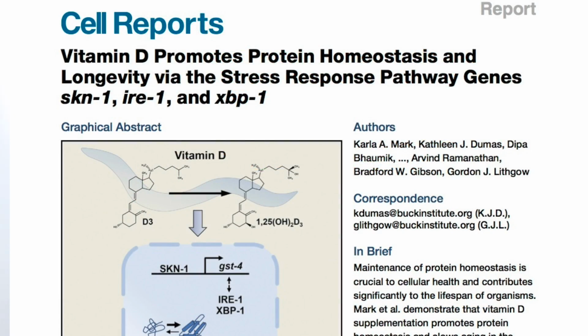But to go on to the next topic, you've also looked at vitamins, and I was very excited about a recent publication of yours that had to do with one of my favorite vitamins, which is not actually a vitamin, it actually is a hormone. A hormone, yeah. But vitamin D. So you'd found some really interesting findings with vitamin D.